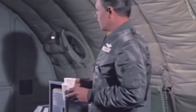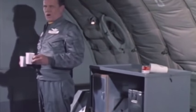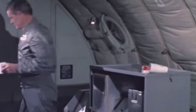I'm Sergeant Novak, and I'm a boom operator on these KC-135 tankers. I work with a pilot, a co-pilot, and a navigator. We're the whole crew, just the four of us.